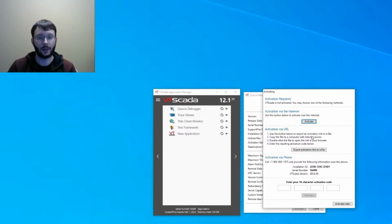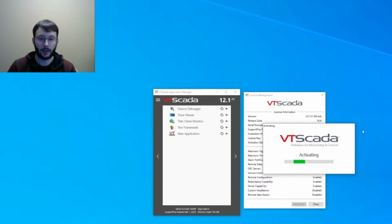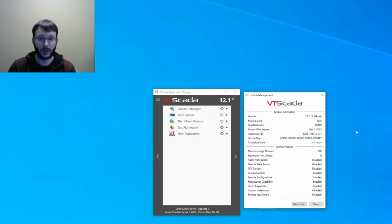The code present in the URL-based and in the phone-based activation and deactivation are the same. So both of those are equivalent, and we'll make use of these fields down here. So if I go through and I activate, simple as that for an internet connected system, and I'm back up and running. Hope that helps with the activation side of things.